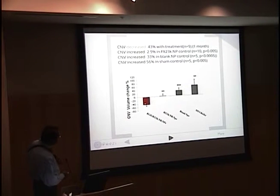And when you assess all the different groups, you can actually show close to 50% regression with the targeted nanoparticles, which is statistically significantly different from the controls.